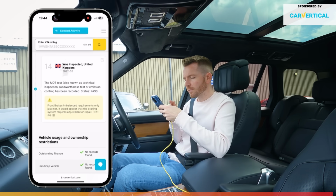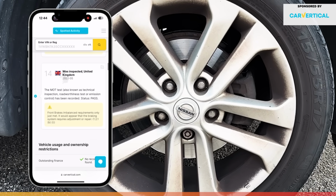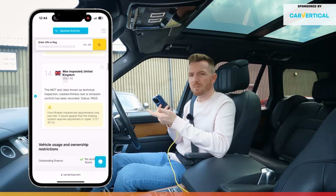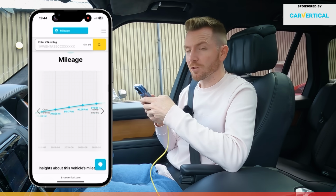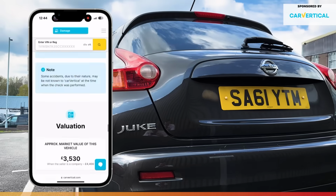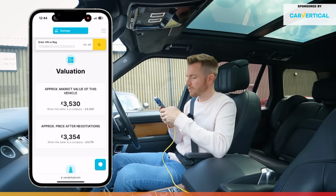There was only one advisory item, which was front brakes imbalanced, requirements only just met. It would appear that the braking system requires adjustment or repair. Right, perhaps a brake fluid service, new disc and pads. I don't know, we'll have to let my mechanics see. But that's it. That's unusual really for a 12-year-old Juke. The mileage at the last MOT was 103,000 miles. So it's done around 5,000 miles a year, so it should be on around 107, 8, 9. This is interesting. The approximate market value of this vehicle when the seller's a company is £4,400.